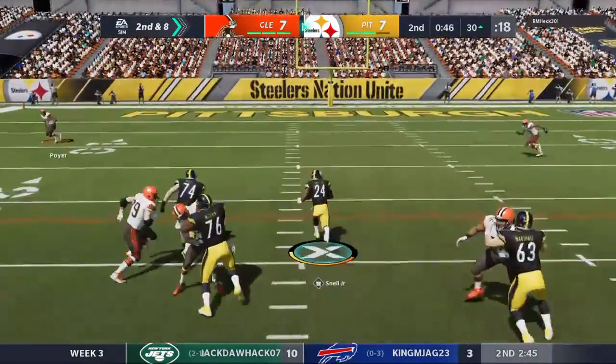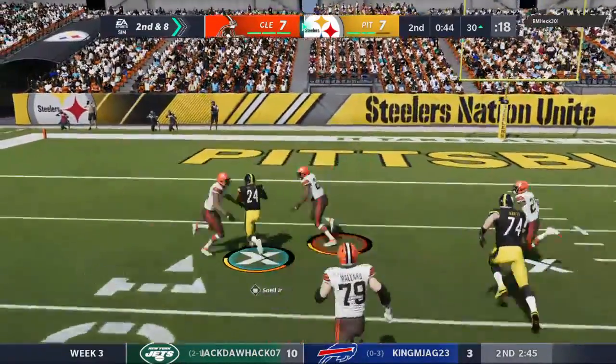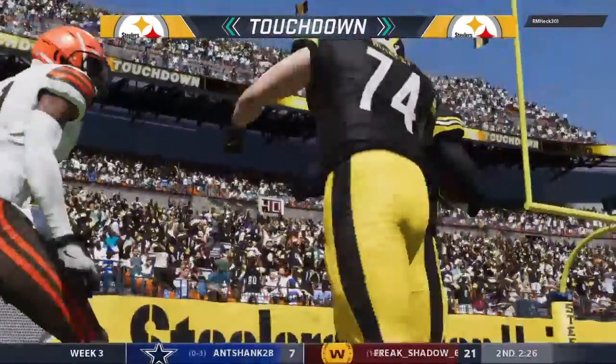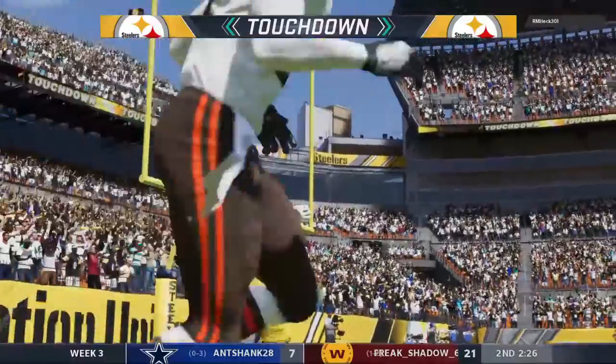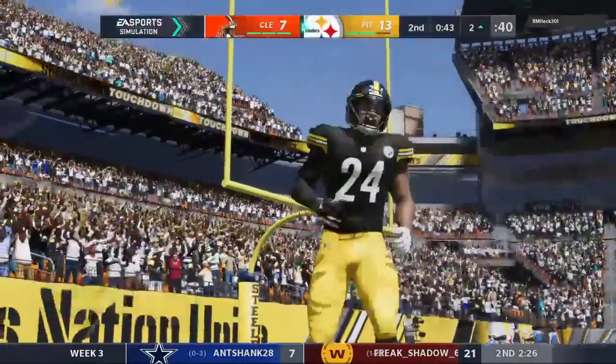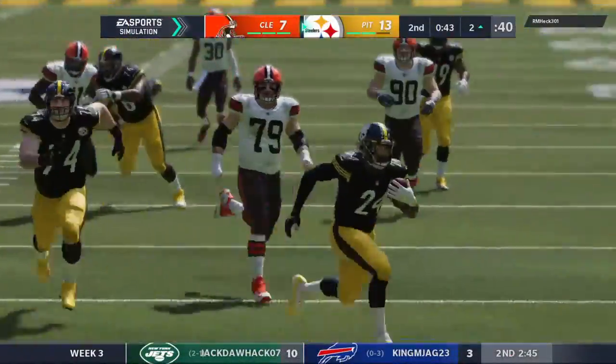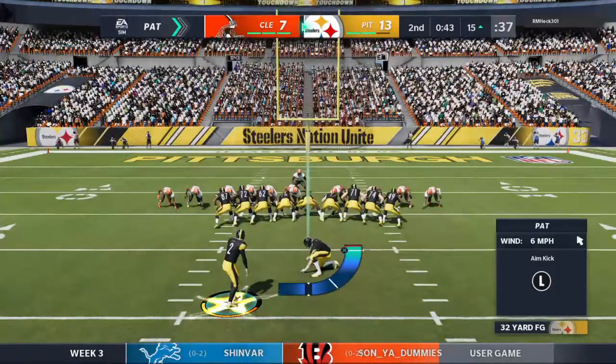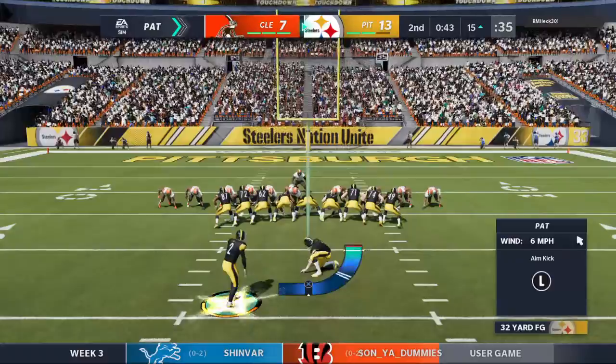Now Snell. And he's got some space here. And he's in. Touchdown, Steelers. Benny Snell with his 2nd touchdown here in this first half. And the Steelers have taken the lead. For the point after. CD for them.